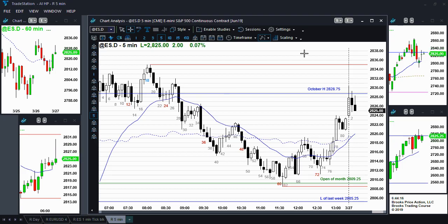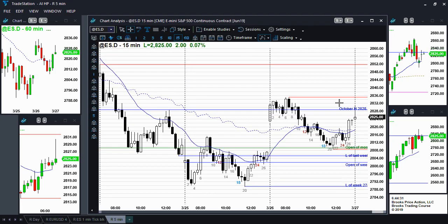Bears are trying to get a bear bar closing near its low. That would be a higher probability sell signal bar. This is the end of the first 15-minute bar, bar 3, and the bears would like the bar to close on its low. That would create a sell signal bar on the 15-minute chart.